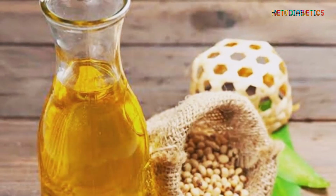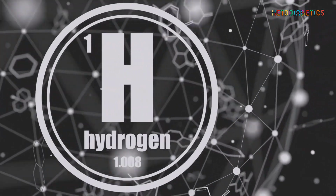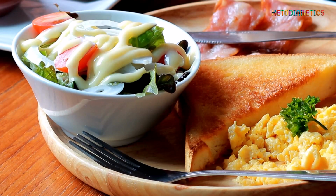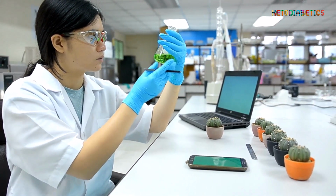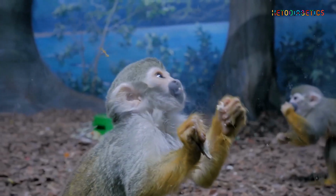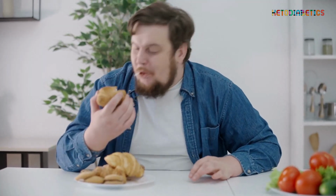Unsaturated fats, like soybean oil, are transformed into trans fats when hydrogen is pumped into them. You can find them in some margarines and spreads, as well as in many processed foods, though many manufacturers have phased them out. Observational studies and studies on animals have shown that these fats cause inflammation, heart disease, insulin resistance, and more fat around the middle. A 6-year study found that, compared to monkeys fed a diet high in monounsaturated fat, those fed a diet high in trans fat gained 33% more abdominal fat.